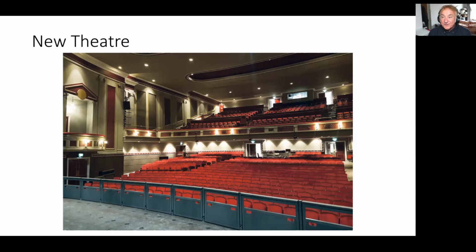So that's what it looks like on the inside. It takes touring productions in here, as well as comedians who will do one-night stands and other things like that. So I guess it's a bit more of a popular theatre than the Hull Truck, who obviously do modern productions in their theatre around there.